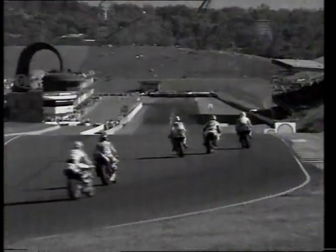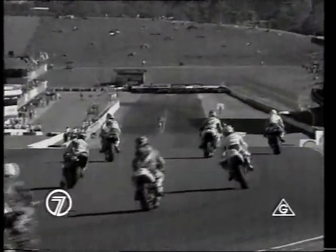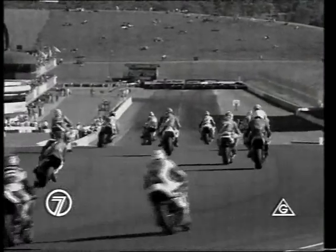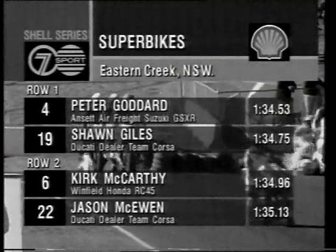Welcome back to Sydney's Eastern Creek Raceway on this beautiful sunny morning. Bikes on the track now, warming up for round 4 of the Shell Superbike Series. Here's how they line up today.